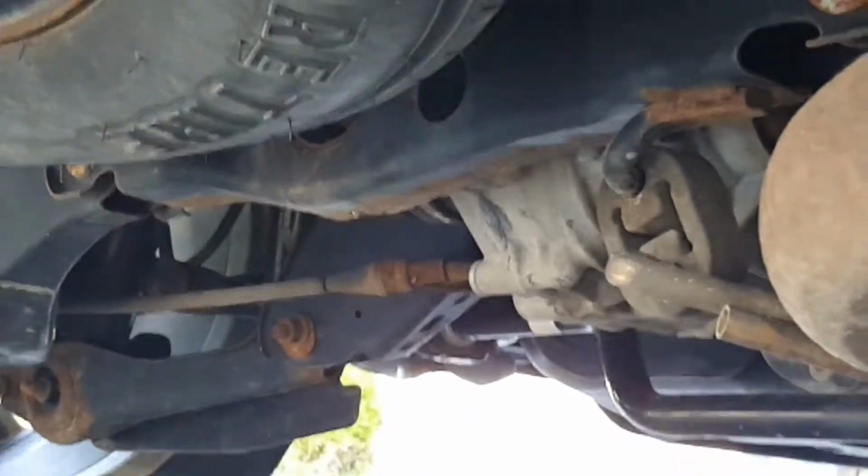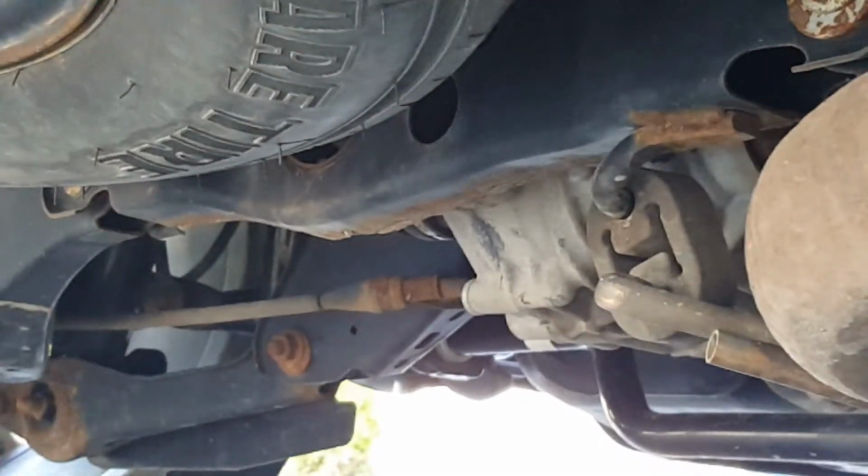Next up, hitting back there, is your differential. So when should you do your differential fluid? And also adding on to that, your transfer case as well, if you happen to have a transfer case. Well, 45,000 miles or 72,000 kilometers is the general number there to work with.